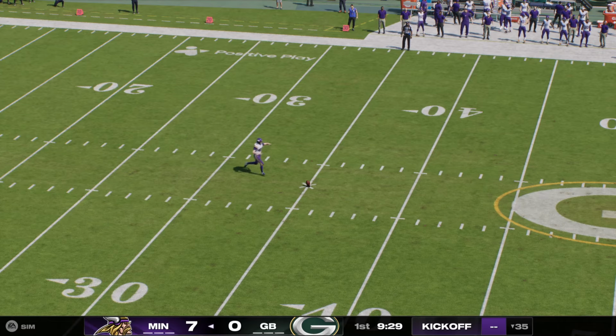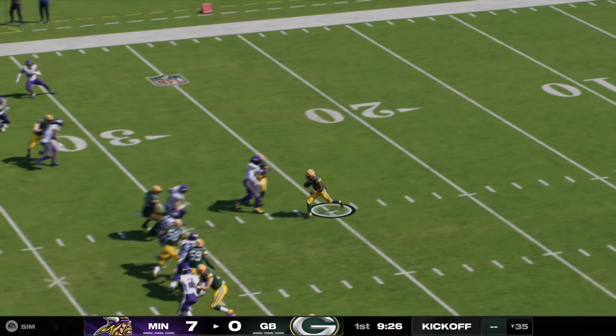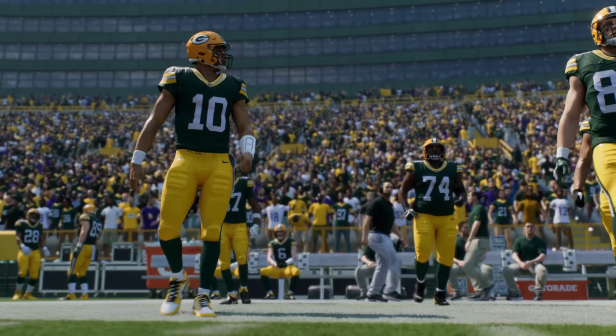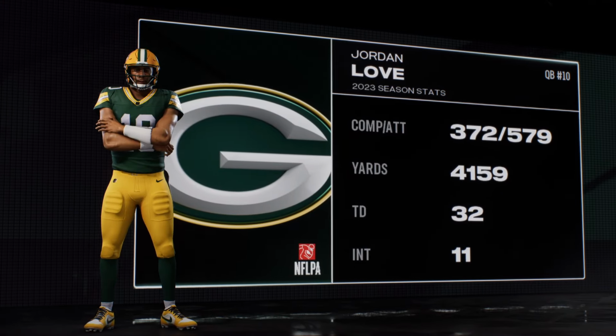Minnesota's kick team ready, and the Vikings boom it away. And it's a pretty good return here as he'll get this up to the 29. 6'4" Jordan Love taking the field for the first time. The 2020 first-round pick from Utah State set to lead Green Bay.